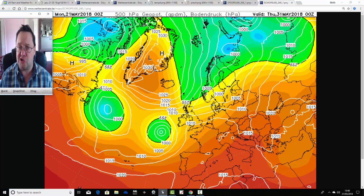a lot of warm and dry weather. There will be thundery showers at times in the south, so it's going to be a case of day by day just seeing how widespread these thundery showers are. They're going to vary day to day, so today the thundery showers could get quite widespread in the south, but they'll still be hit and miss.